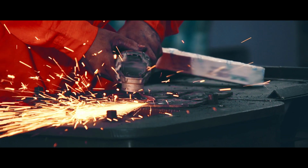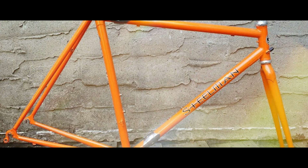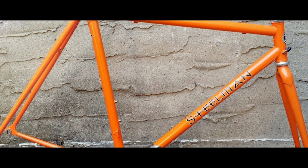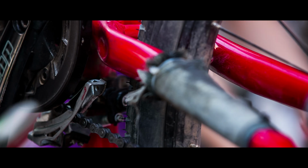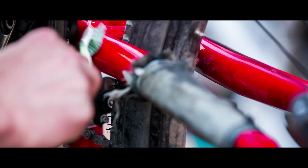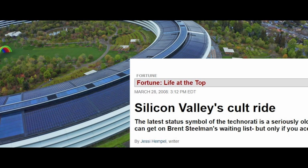Working out of a cluttered garage in a suburban industrial park, Stillman built only 50 bicycles per year. He charged $2,500 just for the frame. Given the demand, he maintained a growing wait list. If potential customers didn't strike his fancy, Stillman would decline them. This, of course, increased the cachet of owning a Stillman. As nearby Silicon Valley inflated with disposable income, Stillman bikes reached cult status.